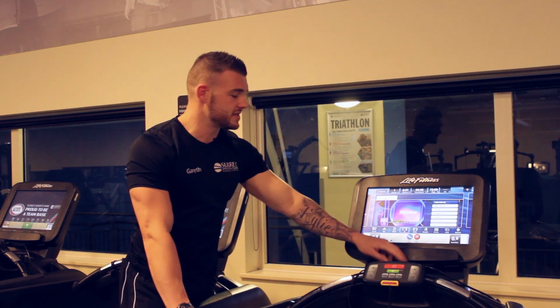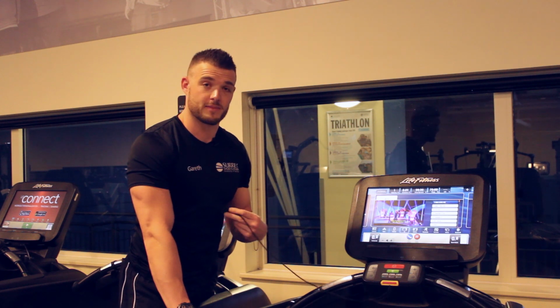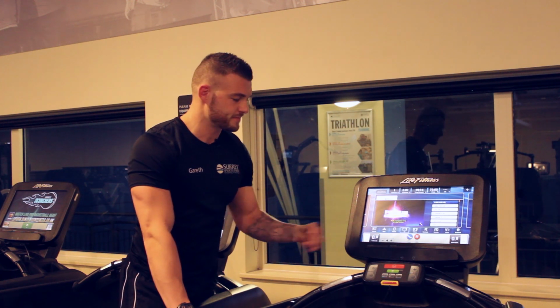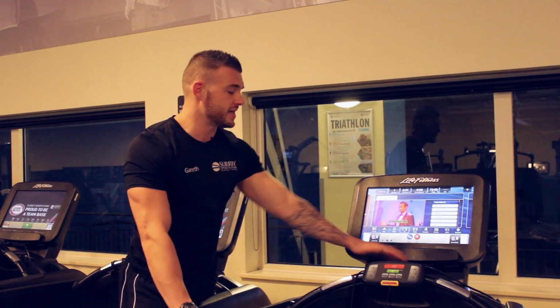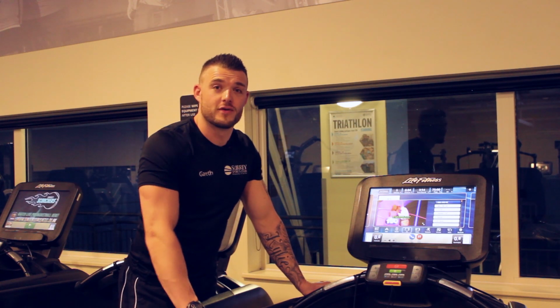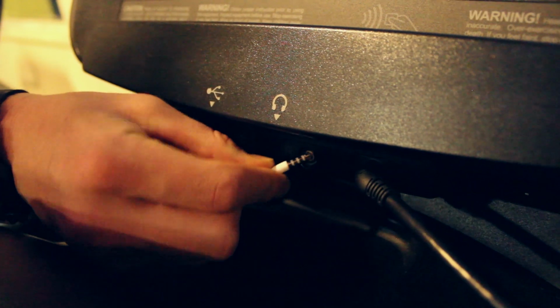For safety purposes, there is an emergency cord on it, so what you can do is pin this to your clothing, and if anything did happen and you did fall off, the machine would automatically turn off. We do have two cup holders here for water bottles and a place in the center for your mobile phone. So when using the treadmill, if you do want to use your own mobile phone for music, all you need to do is plug your headphones through the machine and not through the phone as you normally would.